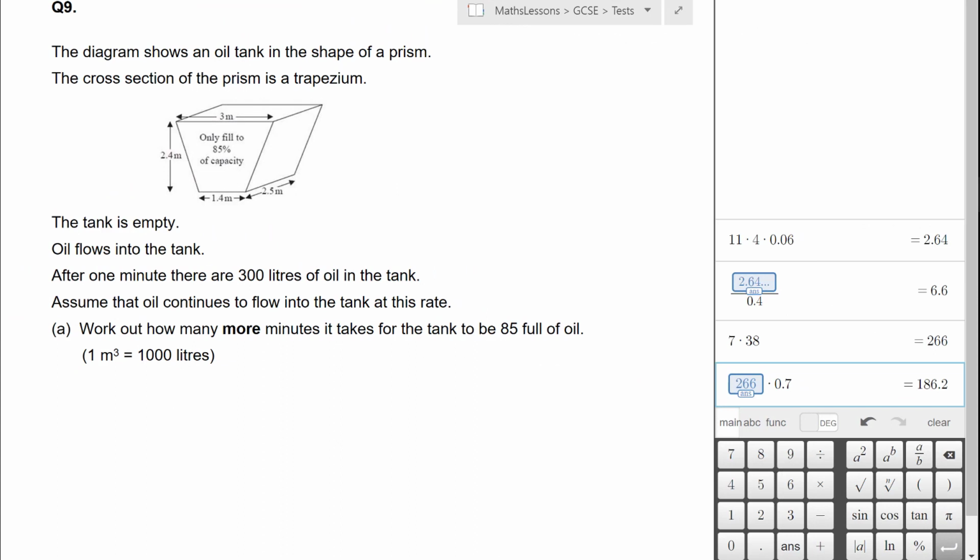Right, in this question we're going to work out how many more minutes it takes for the tank to be 85% full of oil. Okay, this is 85%, only filled to 85% of capacity. Now, after 1 minute, there's 300 litres of oil in the tank, and we've got to work out how many more minutes. So do remember, we're going to have to take off that minute at some point. First of all, we need to find the volume of our tank.